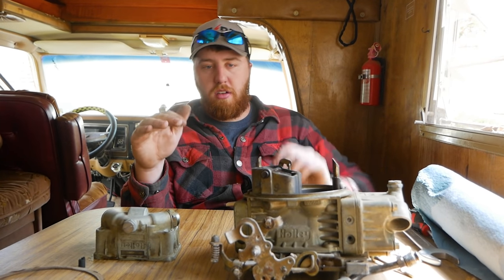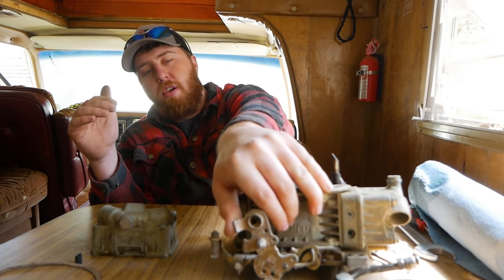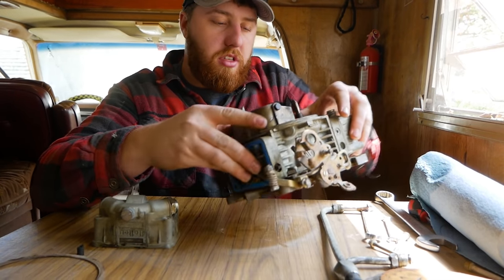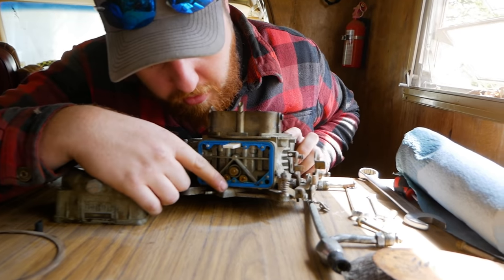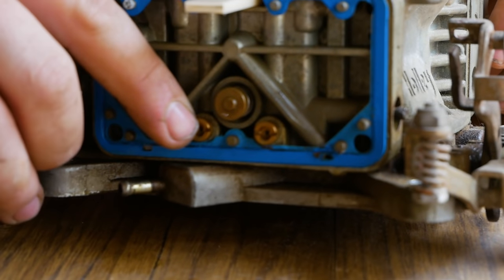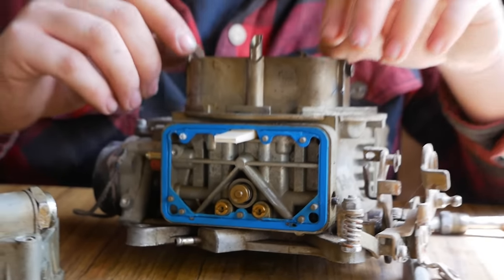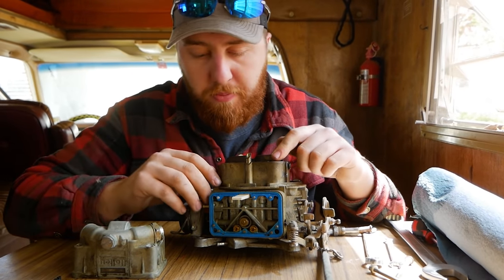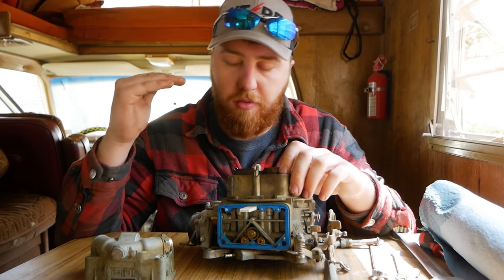You are now going to start stepping into the throttle. You're now on your primary jets, which are these guys right here. These meter the cruising amount of fuel, or the amount of fuel through these primary barrels. So that's a second rung of the ladder.